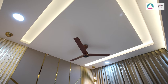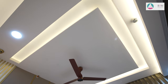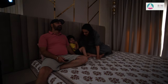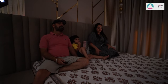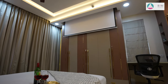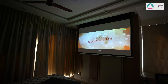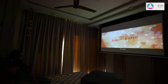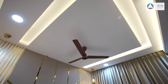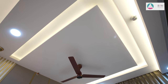The false ceiling in the master bedroom is not just a decorative element, but also a functional one. Designed with careful consideration for both entertainment and ambience, by incorporating a niche in front of the wardrobe, we have created a designated space for the projector screen, ensuring optimal viewing angles and enhancing the overall cinematic experience. Additionally, ambient lighting integrated into the false ceiling adds a touch of warmth and sophistication.